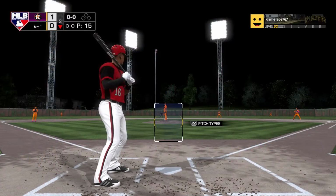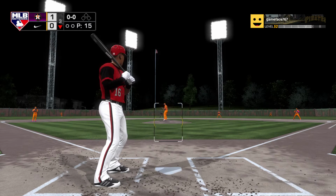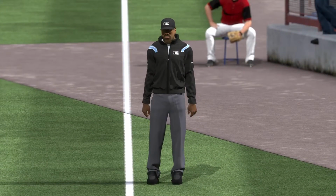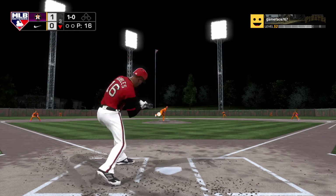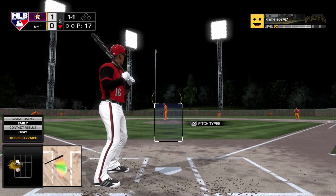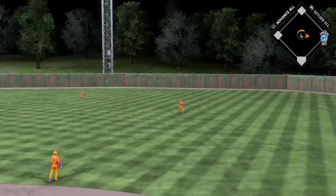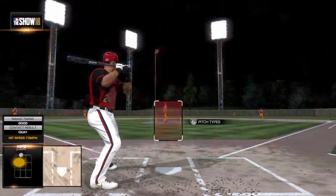Victor Robles digging in now, and he'll face Carlos Carrasco to get the inning underway. He comes set. Here's the 0-0 pitch. Checked his swing there. Did he go around? No, says the first base umpire. Ball 1. The 1-0. And this one's hit on the ground, but foul. Skied into straightaway right. Martinez is there to put it away for out number 1.